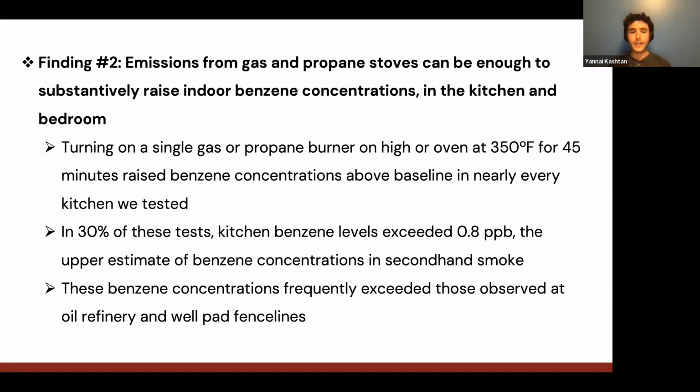Another comparison that's not in the paper itself, but that we made and shared with some press, was looking at how these levels compare with readings reported to the EPA around oil refineries.